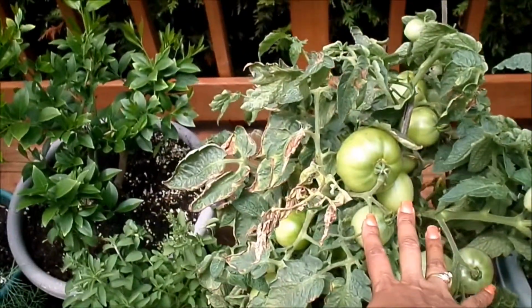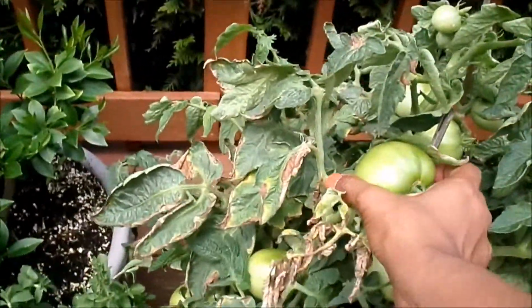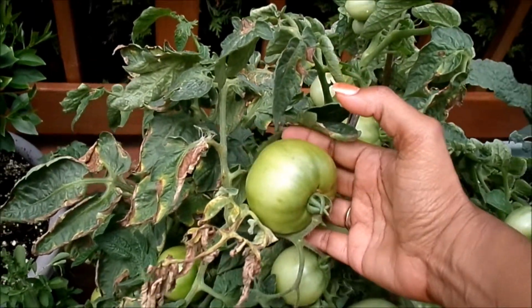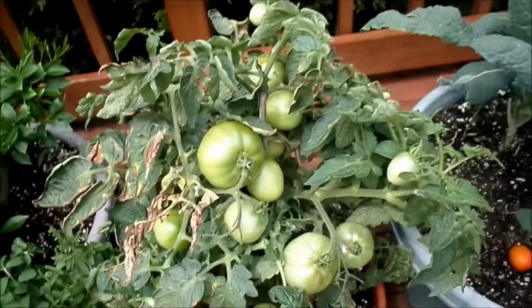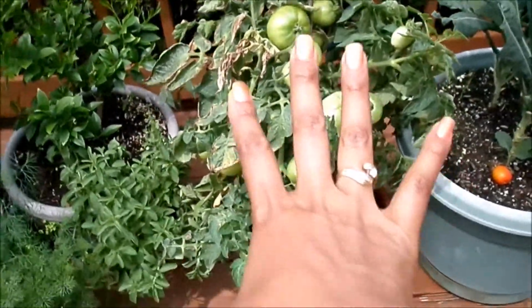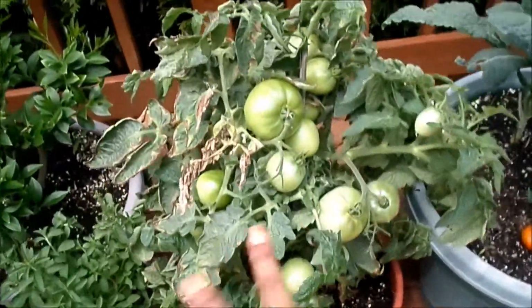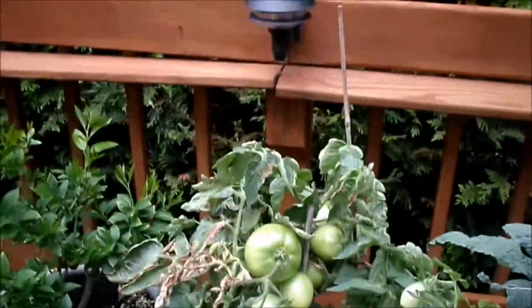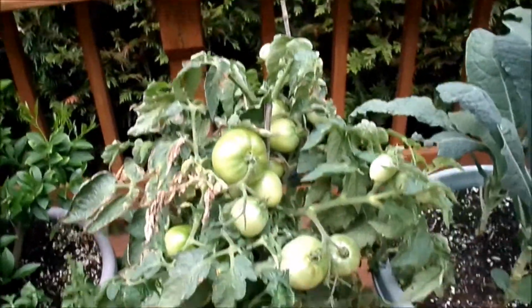These are my tomatoes. I've gotten several off of them. You can see that they are very, very nice size for a patio tomato. I think when I grow it next year, I'm going to dwarf it even more by keeping it cut low. And I really don't want to have to cage or stake it. That's the whole point of having a patio tomato.